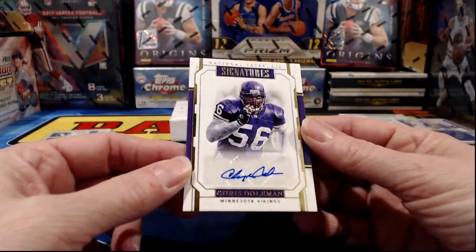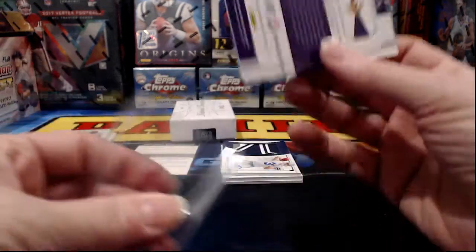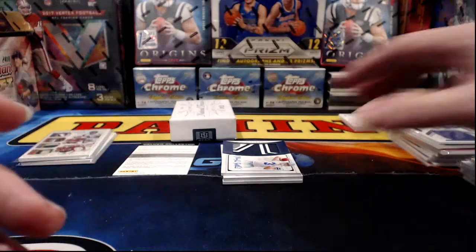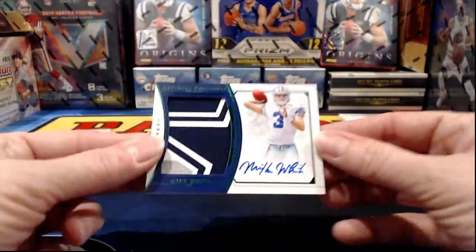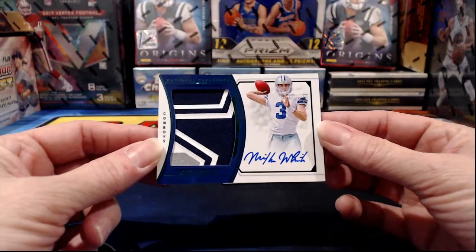The Minnesota Vikings, numbered /25. Chris Dolman. The Boys, Mike White, but look at that patch on there. So sweet. That is numbered /3.